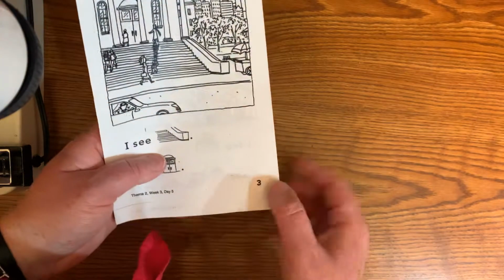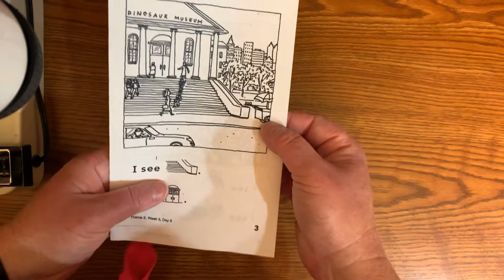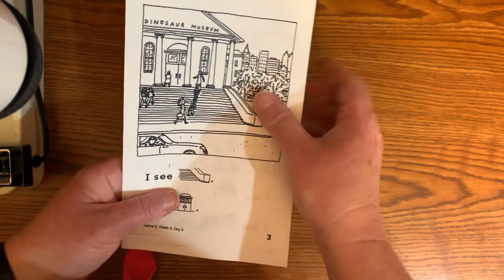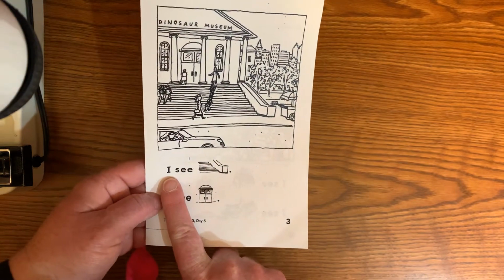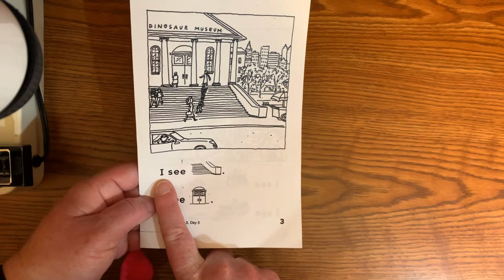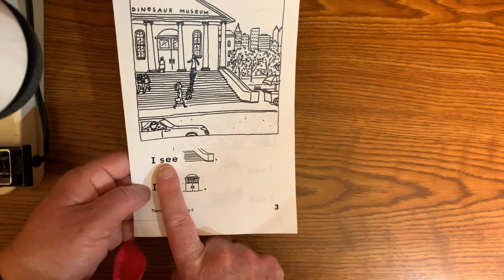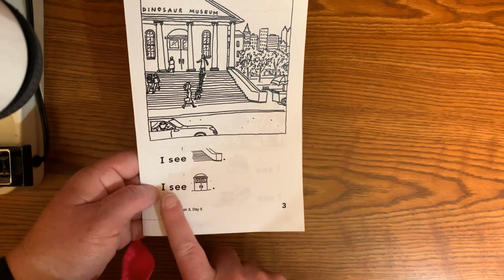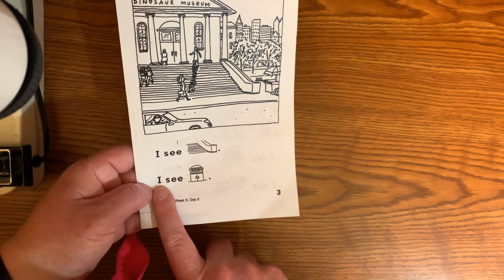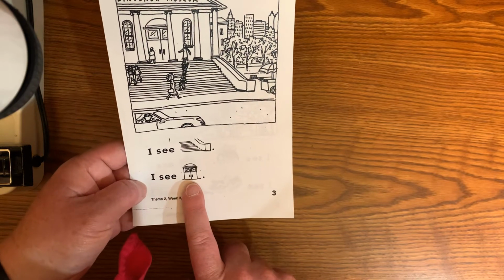Turn your book over to number 3. Page number 3. This is what the picture looks like. Get your finger ready. Look up at the screen. Look where my finger is. Get your finger right here. Here we go. I see stairs. At the bottom, I see doors.